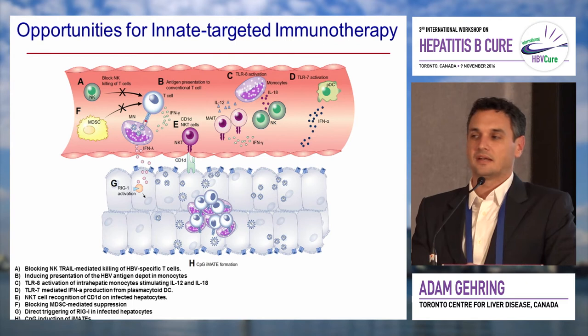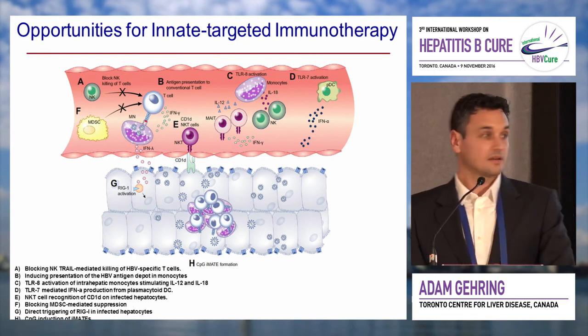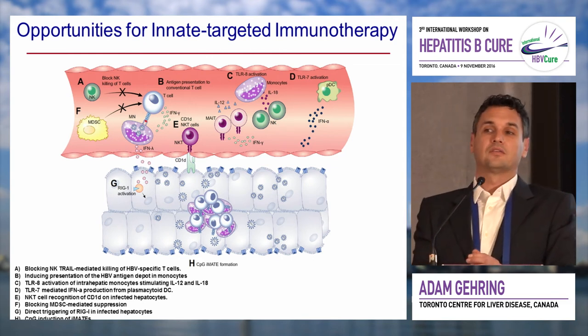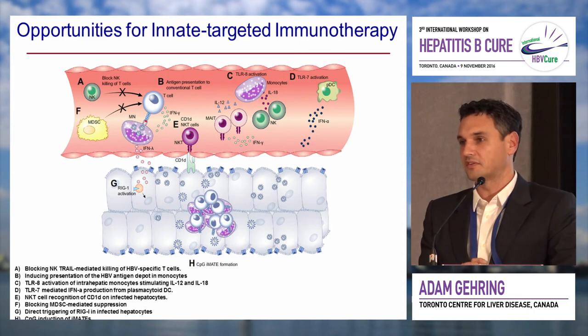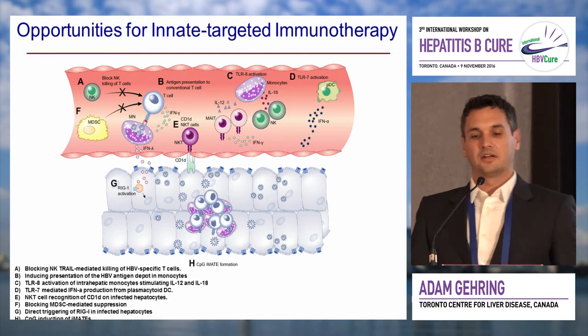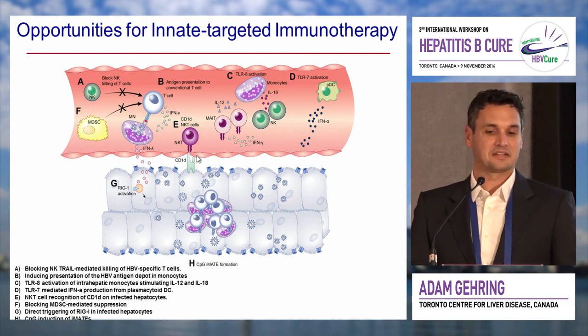Are there ways that we can exploit these different aspects for immunotherapy? Hopefully this is readable to everybody. I'm going to go around. There are nine different potential points for exploiting innate immunity that might be targeted for therapy, with a couple of them already progressing into either phase two or phase one clinical trials. So I'll start here and go around alphabetically, with no specific order.